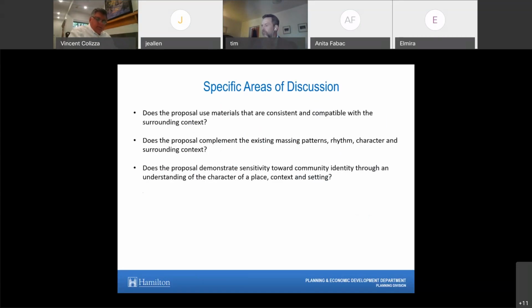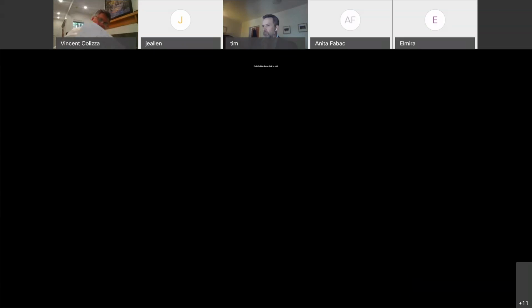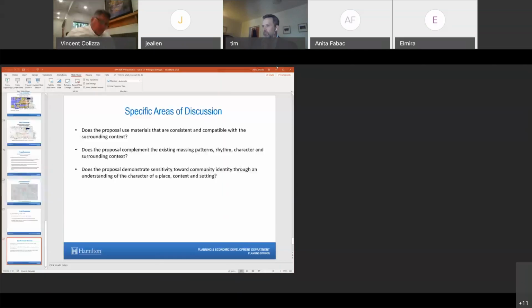So the specific areas of discussion for today's review panel would be: does the proposal use materials that are consistent and compatible with the surrounding context? Does the proposal complement the existing massing patterns, rhythm, character, and surrounding context? And does the proposal demonstrate sensitivity towards community identity through an understanding of the character of a place, context, and setting? So that's all for my presentation. Thank you for listening. Thank you, Jennifer.